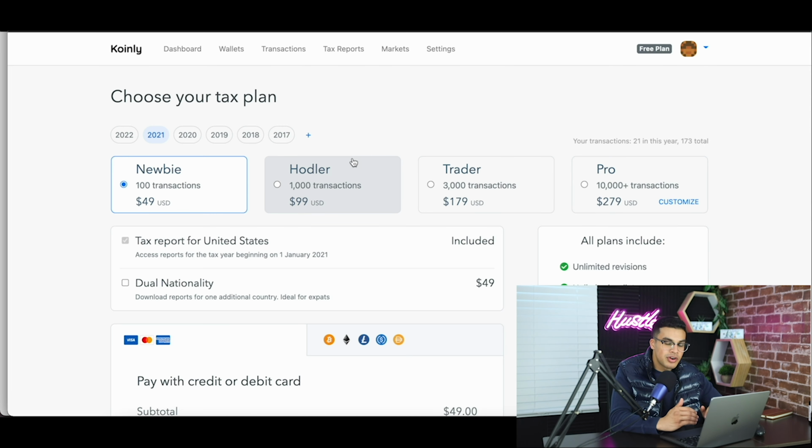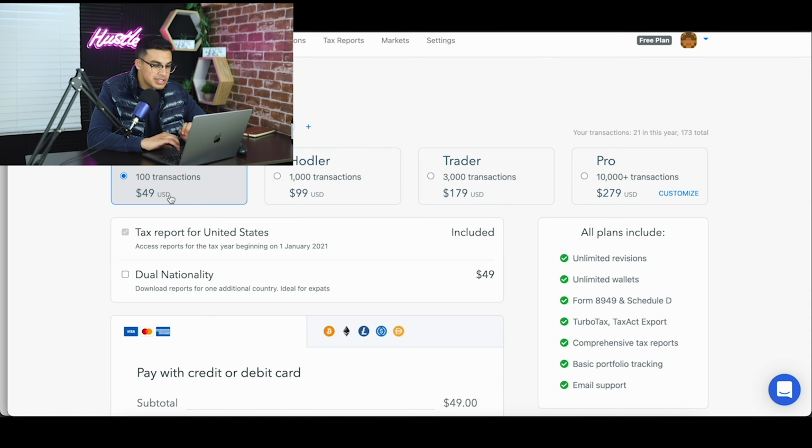Now it doesn't have a free, or it does have a free version, but it doesn't show over here. But the free version is for transactions under 100. So I have over 100 transactions. That's why it's automatically putting me into the newbie category. But amongst these different options, nothing changes. All it is the amount of transactions.